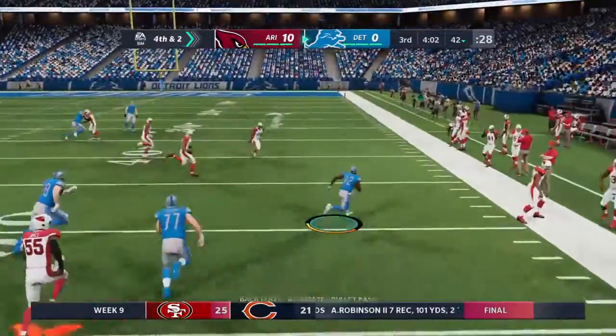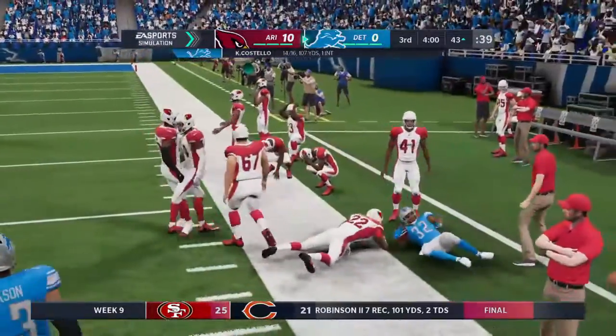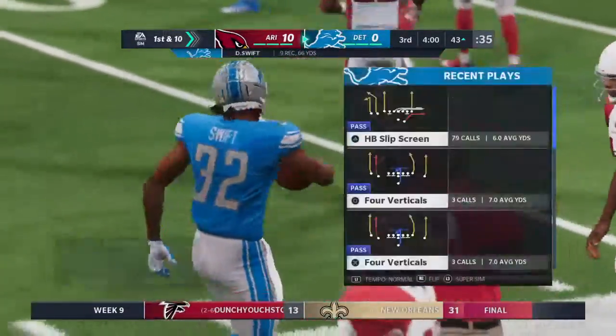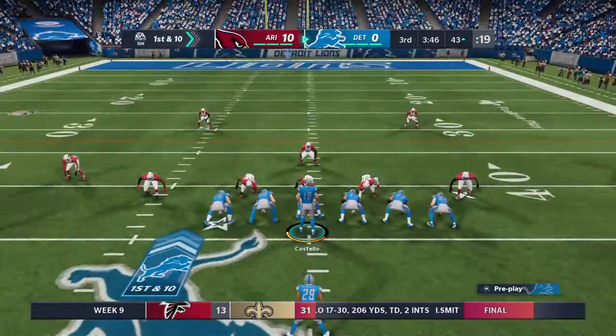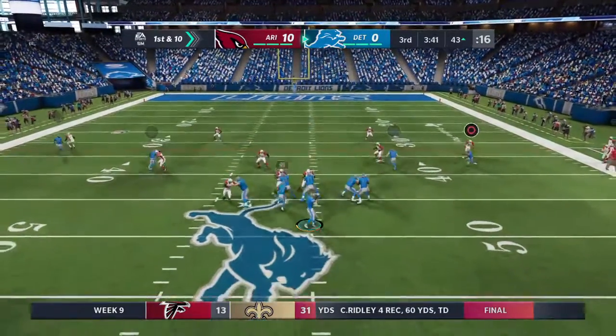It's complete. Swings it out to his running back. And he gets this to the other side of midfield across the 45 before going out. A big roll of the dice on 4th and 1, but it pays off. They convert. Still in search of their first touchdown of the game, but they're on the move. 1st and 10.